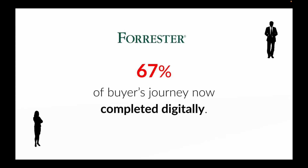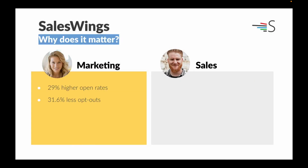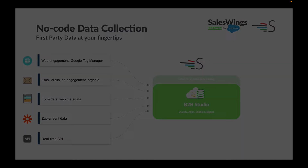In today's digital world, two-thirds of the buyer cycle is digital. Now, how are you listening to that customer today? Personalization really matters. On the marketing side, we see higher open rates on email campaigns, fewer opt-outs, more click-throughs, and of course faster marketing-driven pipeline growth. But also a salesperson that tailors messages based on the needs of a lead or account sees higher open rates and, of course, more responses. Finally, more responses from emails, more leads qualified, and even shorter sales cycles.